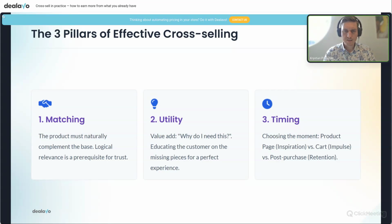The second pillar is the utility, so the value added to the client. Why do I need this? Educating the customer on the missing pieces for a perfect experience. I will tell you more about this in the next slide. So for sure, we have to recommend the product that is useful for the customer. It's complementary or it's some kind of nice to have, depending on the situation and the assortment.